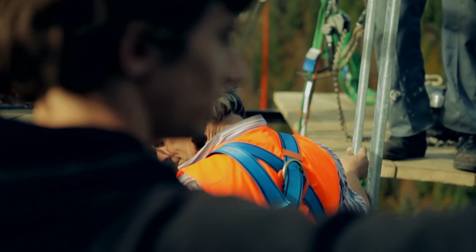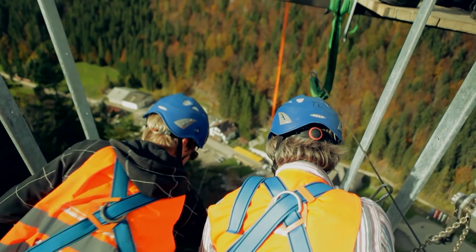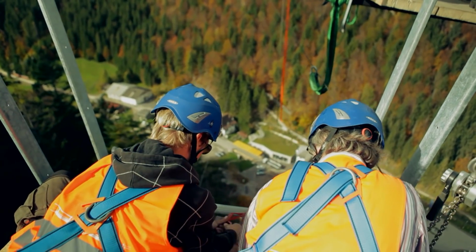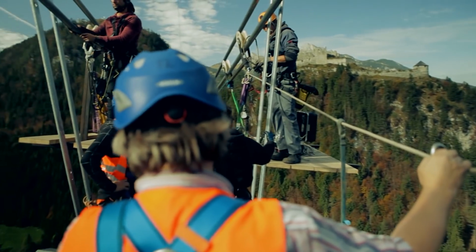Everybody is responsible for their own safety as well as that of their co-workers. You have to be able to trust your workmates completely. Trust is the prerequisite for this kind of job. Your life basically depends on somebody else's actions. Kevin is working 196 feet above the ground.